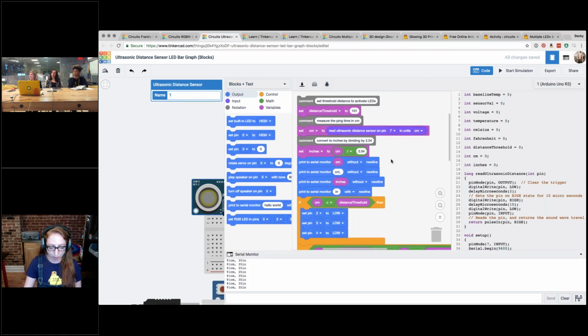These code blocks are from the Scratch system of learning coding, and they're an easy way to drag bits of code around without having to worry about, did I remember to put a semicolon at the end of the line, or what do all of these different functions mean? It's just an easier way to write the same code.